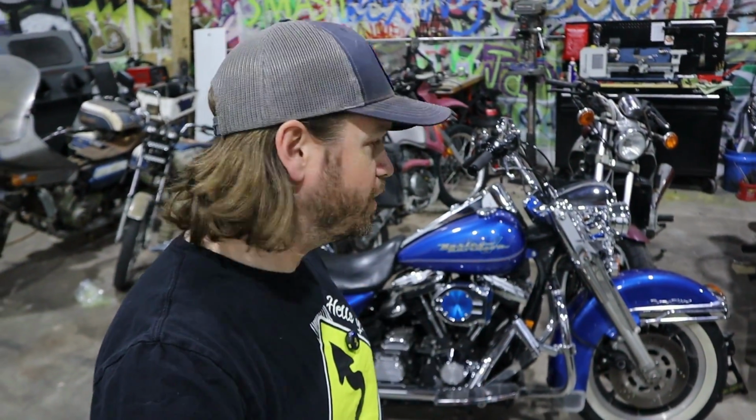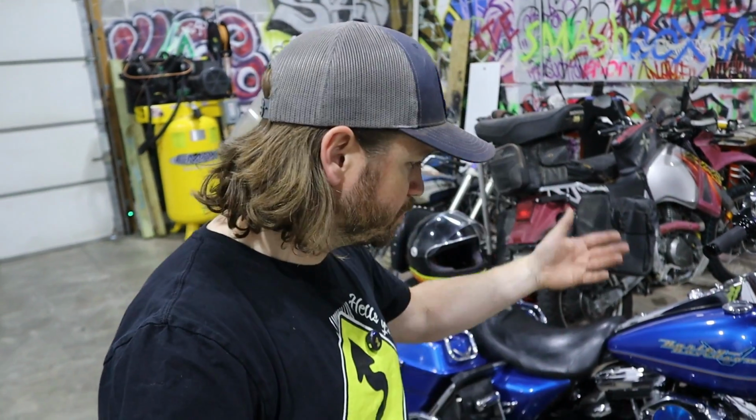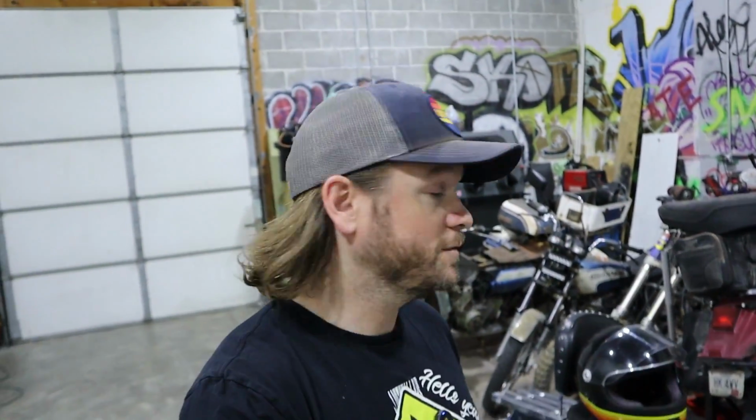Anyway, on to the next thing, the Road King. I've been tinkering with this thing. There's not going to be any videos on it. This is just for me and my late father's bike. I've been riding it around, just kind of bringing it back up to roadworthiness and enjoying it.